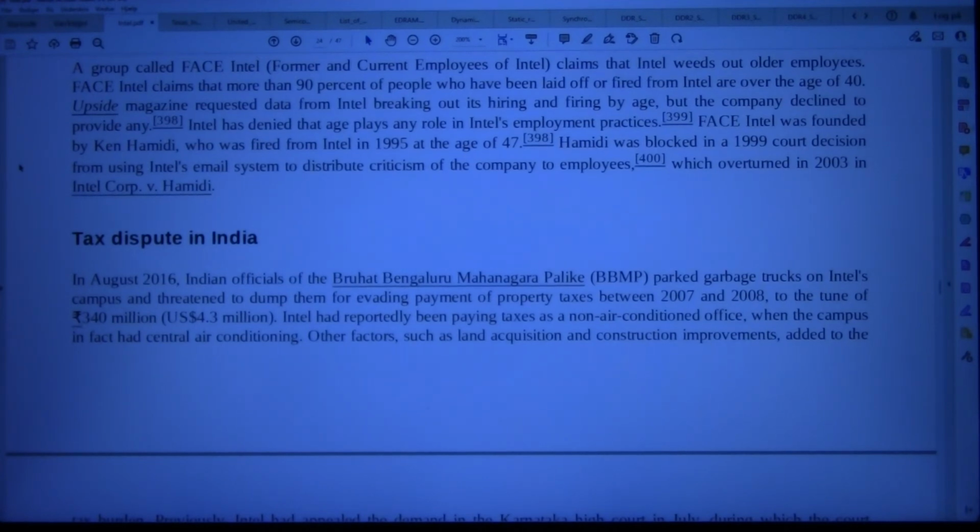399. Face Intel was founded by Ken Hamidi, who was fired from Intel in 1995 at the age of 47. 398. Hamidi was blocked in a 1999 court decision from using Intel's email system to distribute criticism of the company to employees. 400. Which was overturned in 2003 in Intel Corporation v. Hamidi.